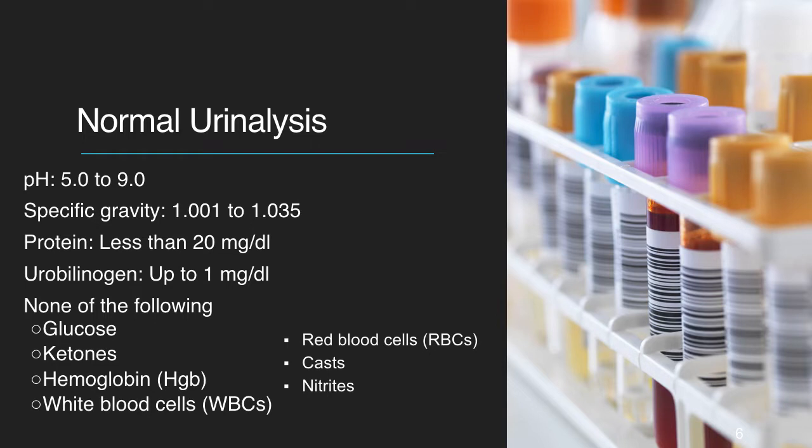When we look at normal urinalysis, this isn't all that different from adults. The pH should be 5 to 9. Specific gravity is usually 1.001 to 1.035. It is not uncommon for newborns to have a specific gravity of 1.001 to 1.005. They don't concentrate their urine well. That just has to do with the immaturity of the kidneys. And so we see that very dilute urine in infants and young children.